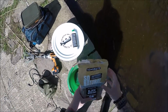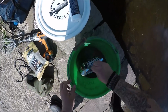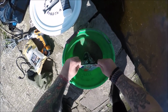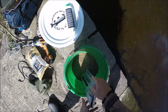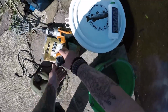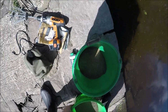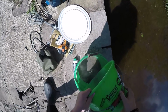Today's mix is going to be simple. It's going to be half a bag of black bream, and the last of my Sensas Explosive Feeder. Explosive Feeder is just lots of crushed hemp, so I'm putting the whole kilo of that in there. I'm going to give it a good dose of some liquids, and some black crumb, just to darken it down a bit.